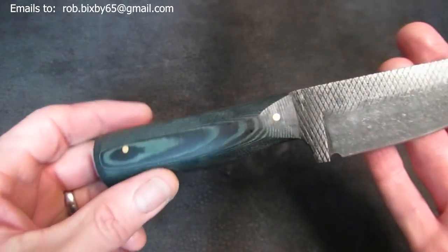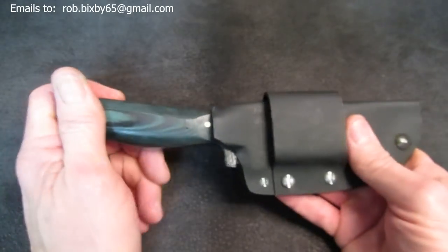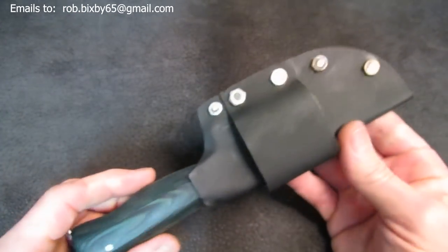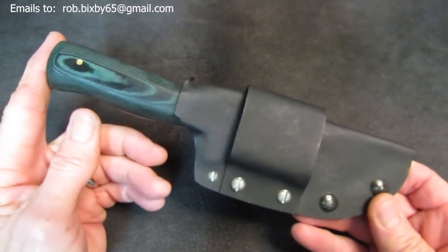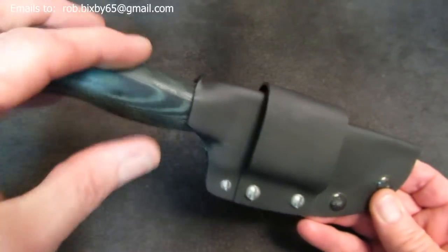Brand new from the maker with the Kydex sheath. Your price on the rasp knife is going to be $125, and $145 with my edge. But again, I think I'd use it with Frank's maker's edge on it. It's very nice. That's the Steel Sharp 4-inch drop point rasp knife.